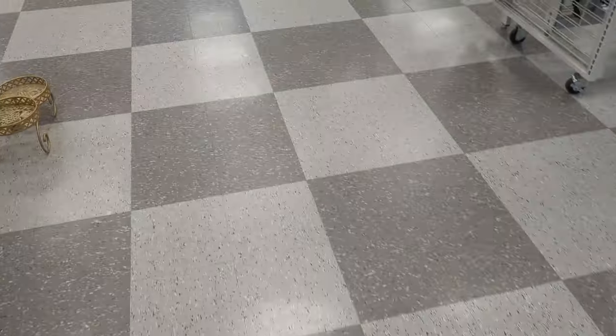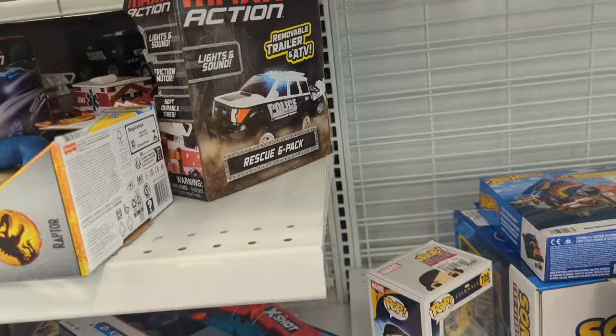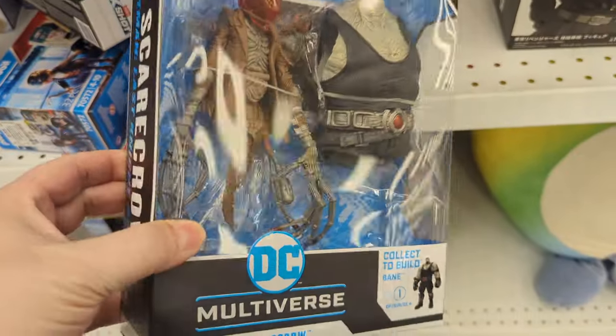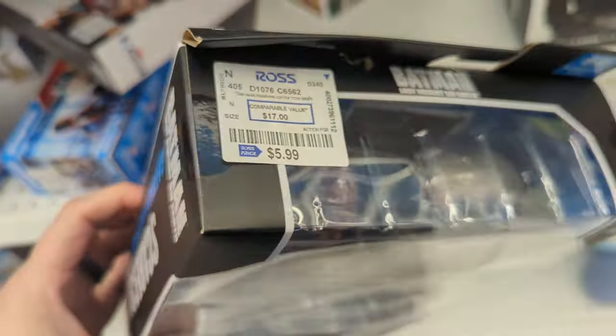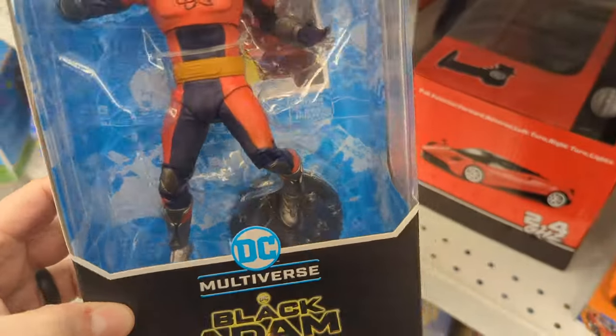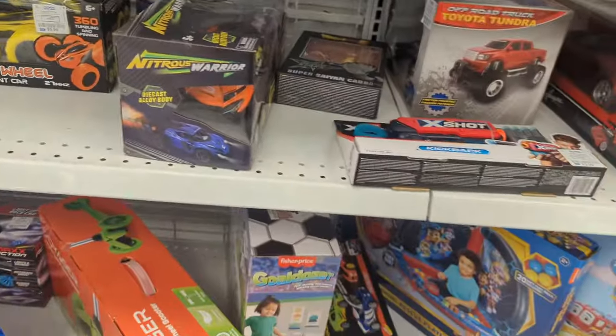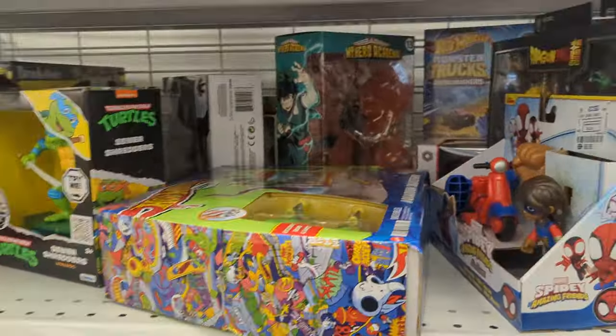All right, we're in Ross. Looking to see if there's anything new. I already see new stuff. I love new stuff. Scarecrow. $5.99. That's awesome. Another Scarecrow. We have Adam Smasher. $4.99. Got a couple Scarecrows. What else? Anything else? That's new. I like new stuff.